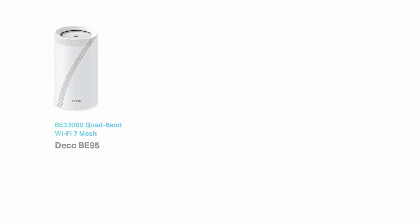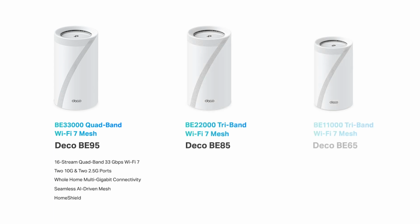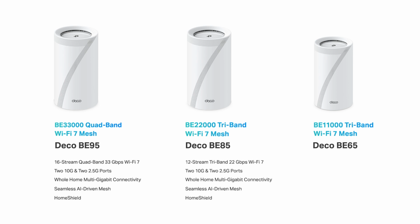For more choices, we are also releasing two other Wi-Fi 7 mesh systems, Deco BE85 and Deco BE65. Deco BE85 is a 12-stream Wi-Fi 7 mesh system with a rate of up to 22 gigabits per second and is equipped with two 10G ports and a powerful CPU.